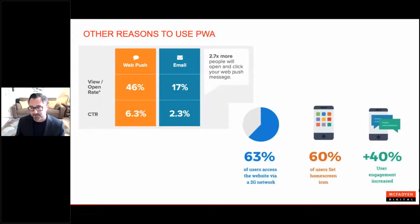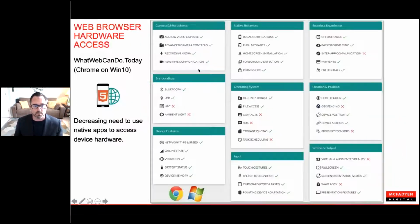And then you have to keep in mind that some people just don't have high bandwidth, right? 63% are accessing it over a 2G network. A lot of rural areas don't have strong internet connectivity in terms of LTE and things like that. So it's beneficial there. A lot of job sites, low bandwidth. 60% of users will set it as a home screen icon if given the opportunity, which keeps it in front of them, keeps fresh eyes on it. And a 40% user engagement increase, when you take advantage of the entire suite and the entire toolkit that the PWA gives you. So speaking of compatibility, this is what basically you can do on pretty much any.